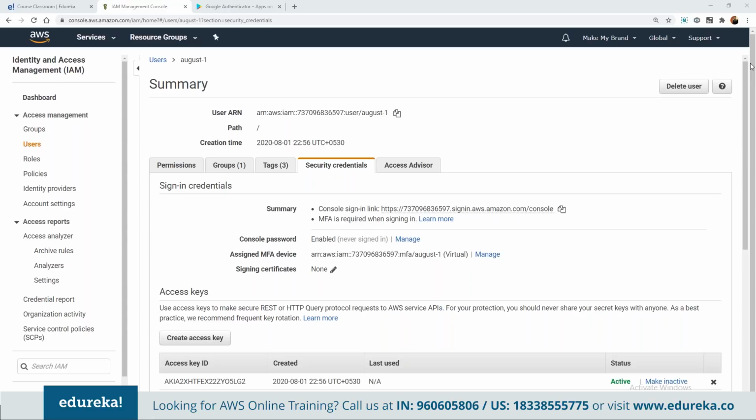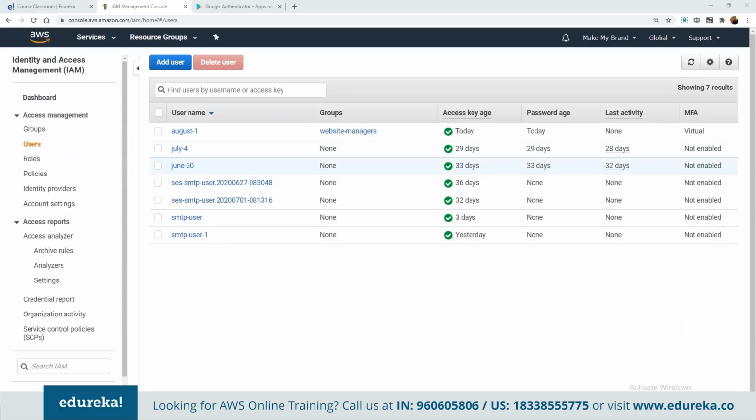All right. So for example, let's say we want to access the same console with the same user account. Now we want to access the AWS resources by using the user account for August 1. Now, if you remember, for the August 1 user, we have given access to the console, and to the CLI as well. We have given the programmatic access, and that's why we were given two keys. We had the access key, and then we had the secret access key.